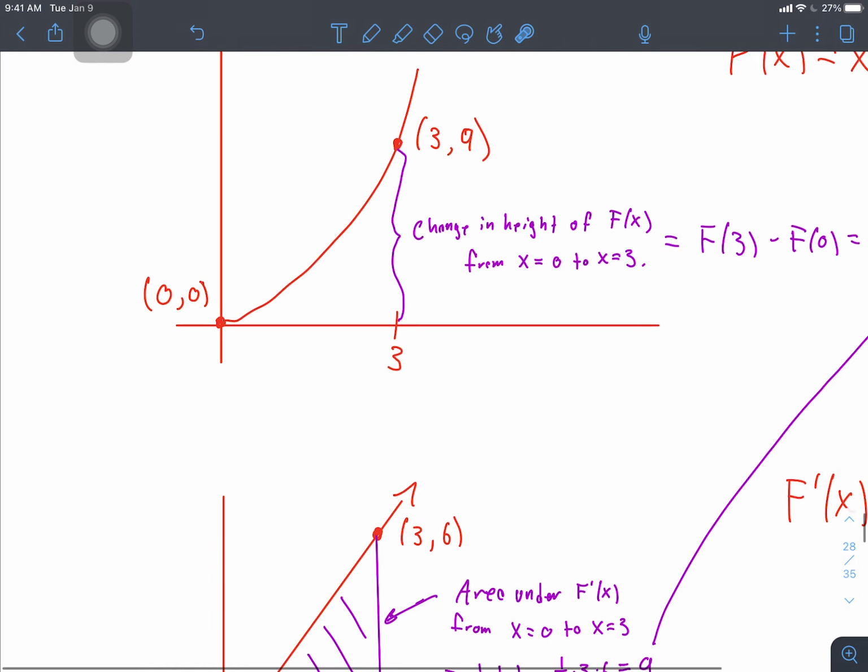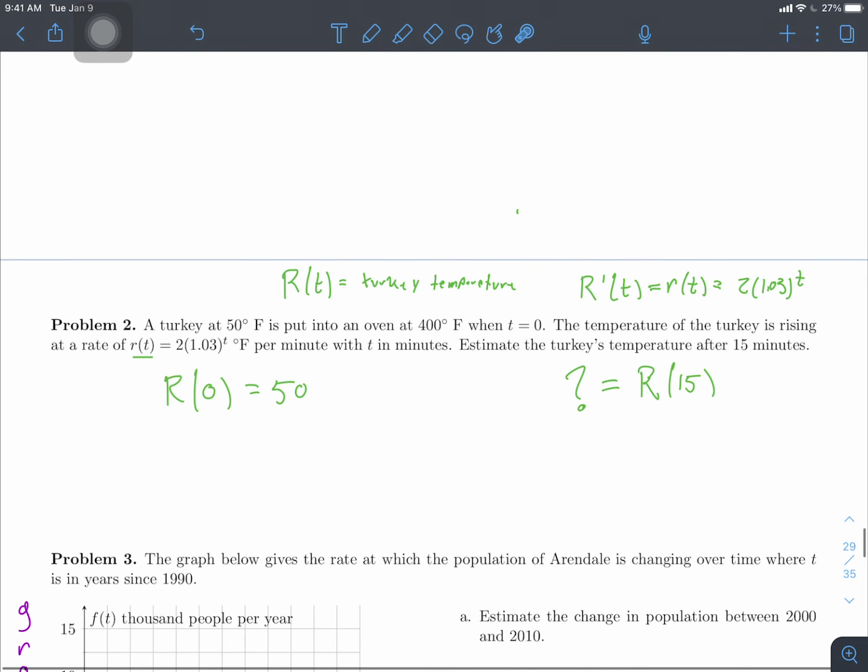So how can I write down the last piece of information, which says the temperature of the turkey is rising at a rate of r of t equals 2 times 1.03 to the t degrees Fahrenheit per minute? Okay, how can I relate this derivative function to R of 0 and R of 15?